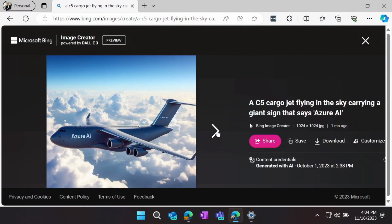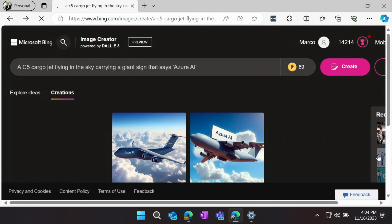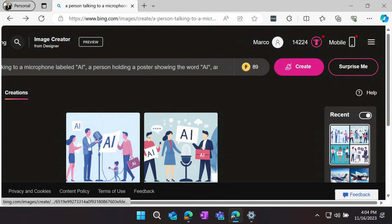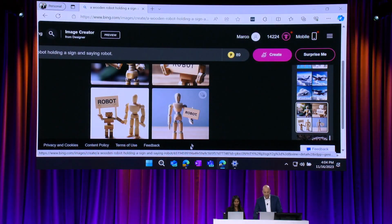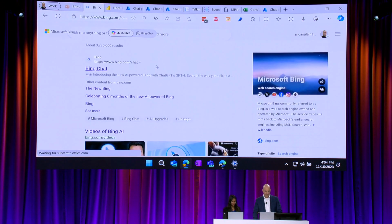Now, it's not perfect, like Azure AI over here. But, you know, it gets the job done. And for a lot of the other images that were in the few slides that we had, these did indeed come from DALL-E 3 that I did in Bing Image Creator. You see here all my robots say robot. Now, another aspect of ubiquity is this.